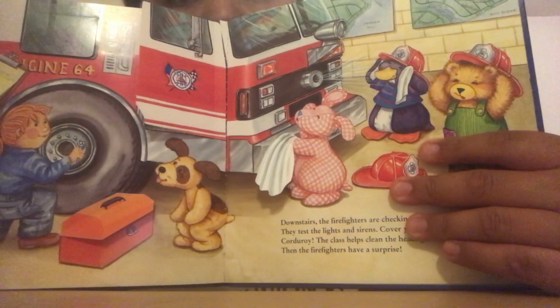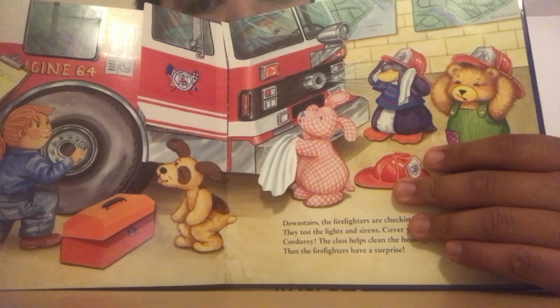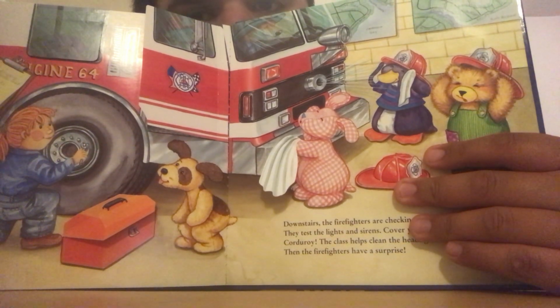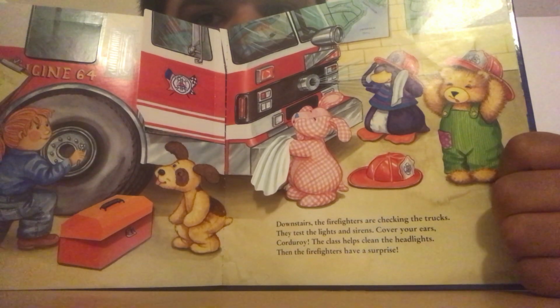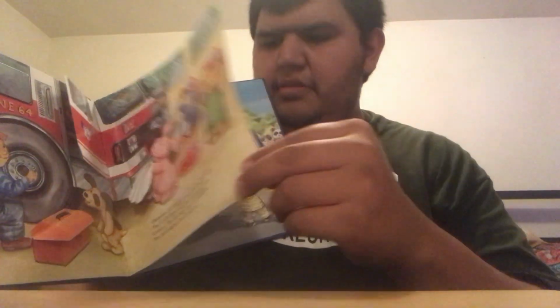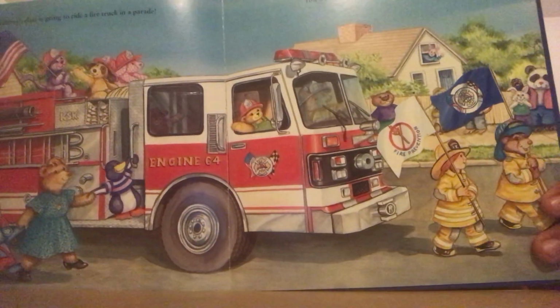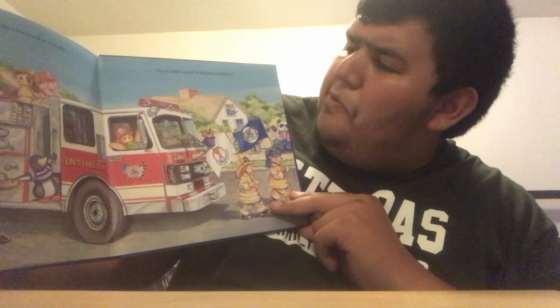And everybody needs safety. If there's a fire going on in the buildings or at a park, if you hear a siren, a firefighter siren, like a horn, you hear a loud siren, those are firefighters. That's a truck. I mean the horns. That means there's an emergency happening. That something's going on. And here's the last one. Corduroy's class is going to ride a fire truck in a parade. Hey, that's awesome. Look, they're riding a fire truck in a parade. Now you make a good firefighter, Corduroy. Now it's cool.